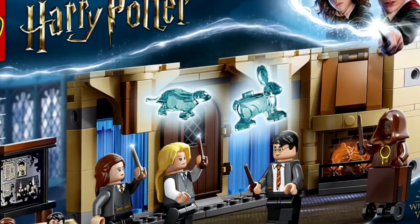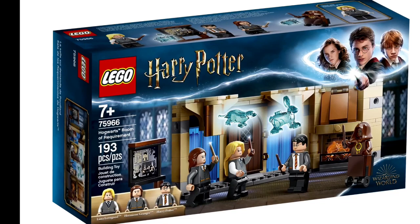Now, what are my thoughts on this set? Now, I'm going to try to wrap things up quickly here because I really don't want this to be over 10 minutes, but I love the Room of Requirement set. It has to be my favorite $20 set for Harry Potter yet. Definitely better than the Grindelwald's Escape, and obscenely better than the Expecto Patronum set from last year. You get two Patronuses in the set, albeit small, and you get three minifigures, all of which are pretty standard, but also really good.